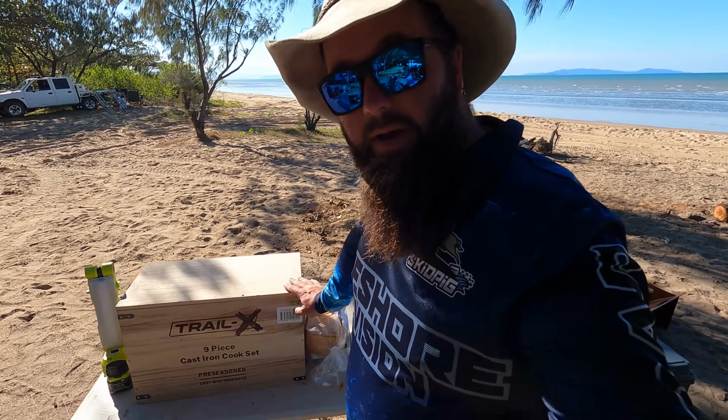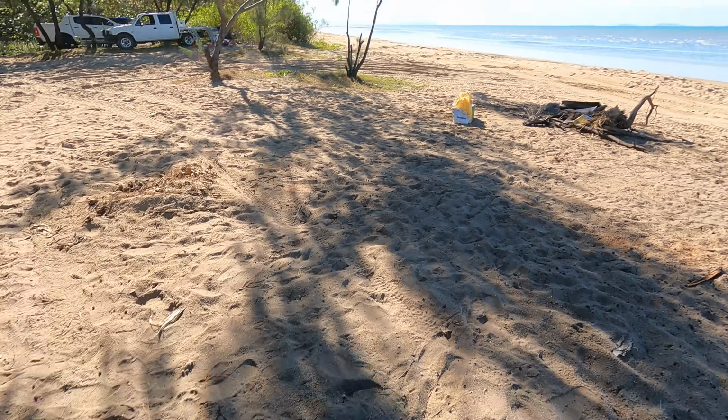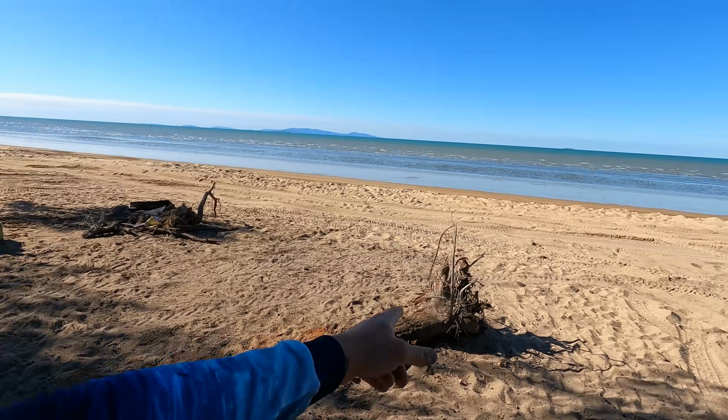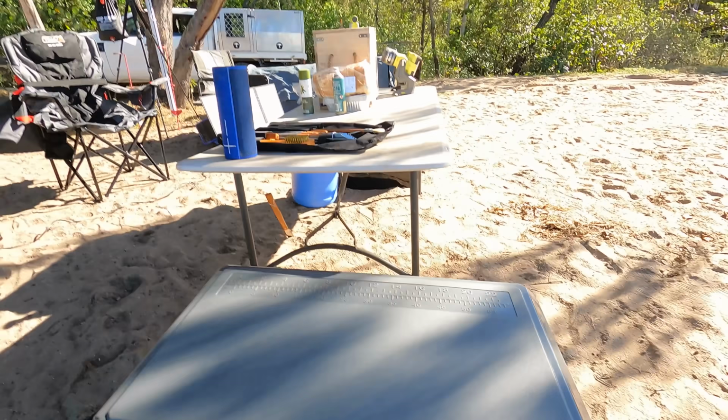So yeah, picked up a 9-piece cast iron cooking set. So we'll give that a lash. Don't know whether I'm gonna use the fire pit or not. Probably just cook straight on that because we got plenty of wood. Did bring some coals just in case. And how cool is an esky on wheels? Good times. We're ready to go. Then we'll go for a fish later.